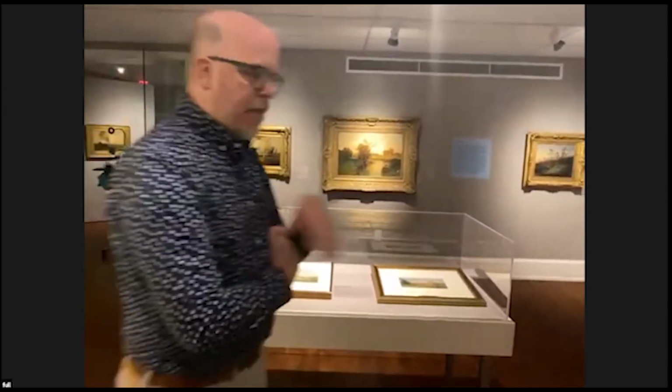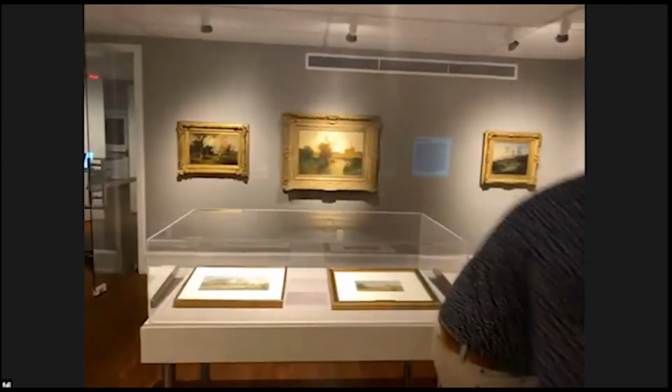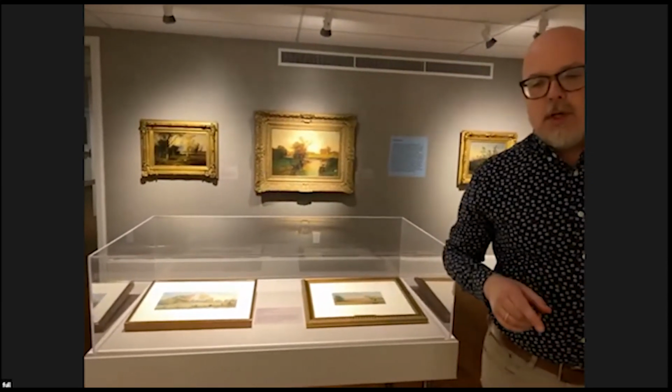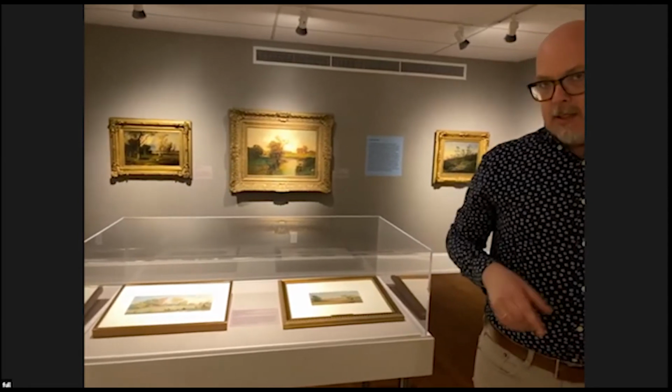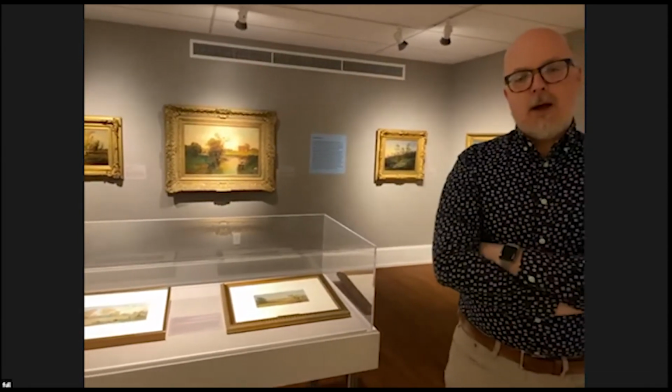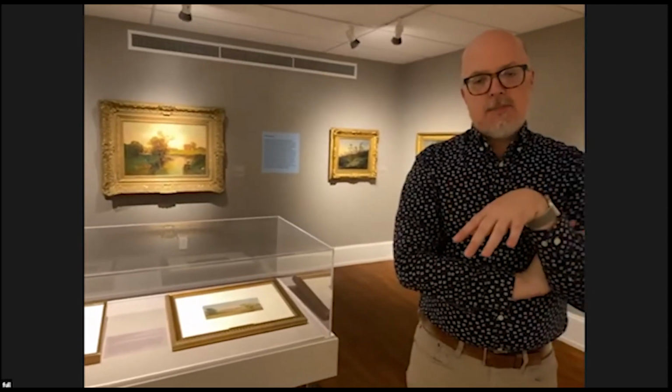A lot of students, I'm just going to move this bench out of the way one second. A lot of students would travel to England, Italy, Germany, France, and they would study with well-known masters in any of those spaces, but they would also enroll in classes at the art academies in a lot of those spaces.